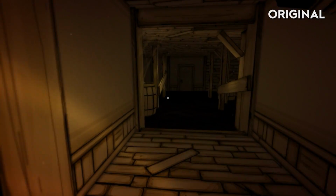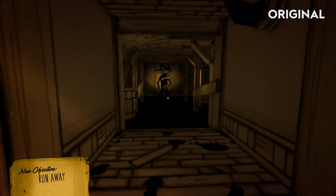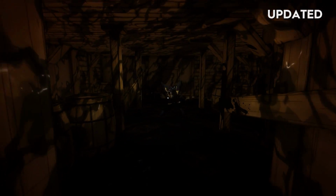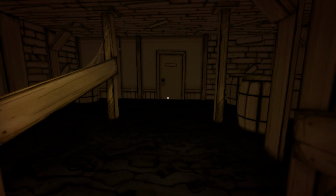One of the biggest changes can be found during the Bendy encounter. The escape sequence is now much longer, and Bendy's animation has changed drastically. Check out this comparison between the original and updated versions.